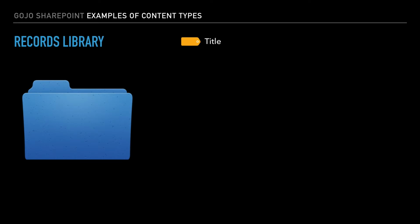Now, let's take a look at the records library. It has similar but different content type, similar but different architecture for its metadata, as you're about to see. Like the previous library, it contains a column for a title so that you have a way to give it a meaningful title if the file name doesn't serve you. A description of the document that might be a little bit more detailed than just the title. The date that document was received here at Godfrey Johnson.